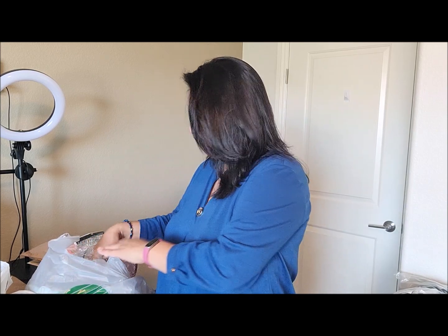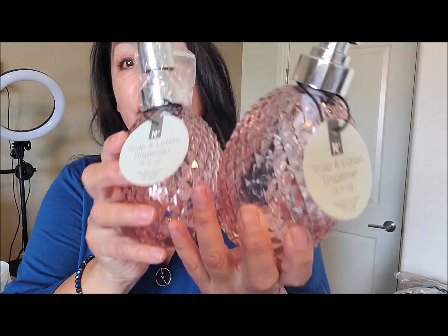Okay. So the other thing that I found, and they only had two of them, and I picked up the two that they had there. Look at how pretty these soap pump dispensers are. They're glass, as you can hear. And let me put one down.